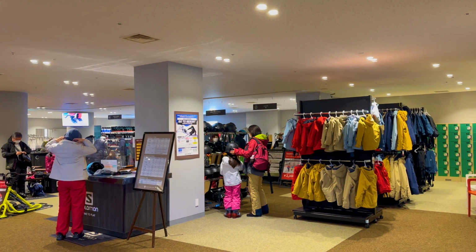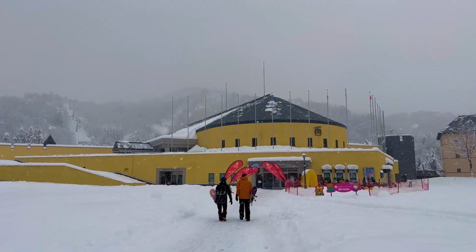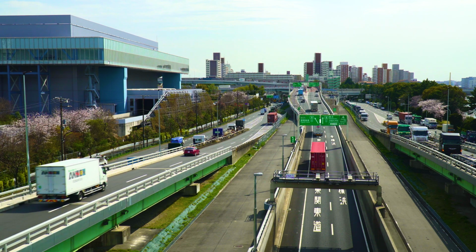Let's talk snow gear. You've got two options here. Bring your own or rent equipment at the ski resort. For the avid skiers and snowboarders who are bringing their own, you can transport it with you or conveniently make use of Japan's domestic delivery services.